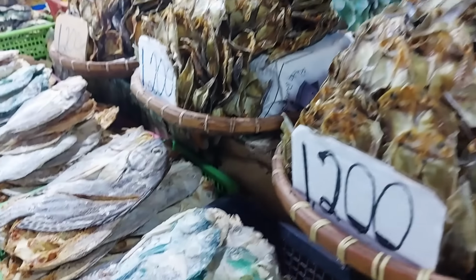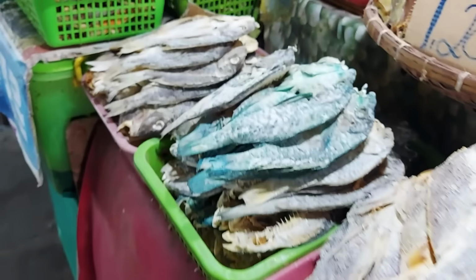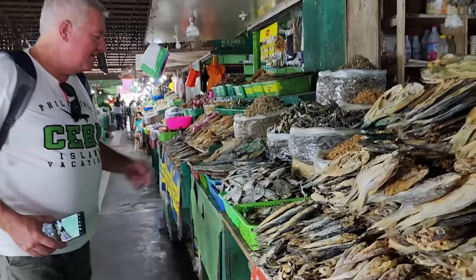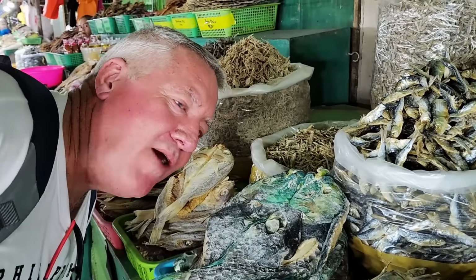There's loads of dried fish, including parrotfish. I've never seen a dried parrotfish. Wow. And there are loads of dried fish. Have a look at the size of this one. That's a big parrotfish. Wow. How do you dry such big fish? Well, how would you dry it?